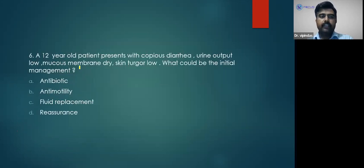And the next one: a 12-year-old patient presents with copious diarrhea, urine output is low, mucous membrane dry, skin turgor low. What could be the initial management? Yes, copious diarrhea and low urine output indicate the patient is going into dehydration. And mucous membrane is dry and skin turgor is low. So the patient is having dehydration. So how will you manage? You should start managing with fluid replacement, not by antibiotic, not by antimotility, not by reassurance. It should start with fluid replacement.